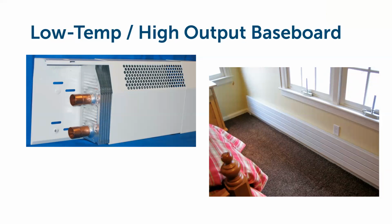Thanks, Steve. We have a quick question if you want to pause. Sure. So mini splits can be used for heating and cooling. Can air to water in a hydronic baseboard system be used for cooling as well?